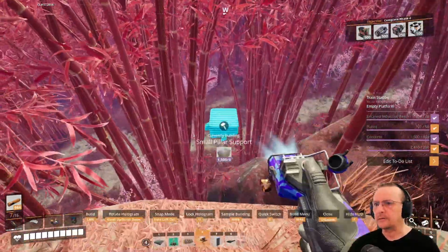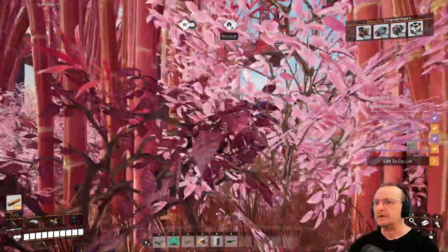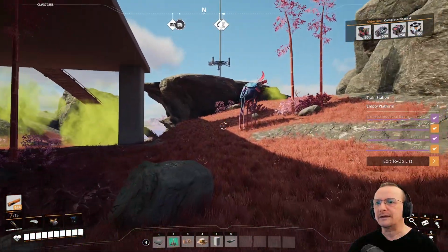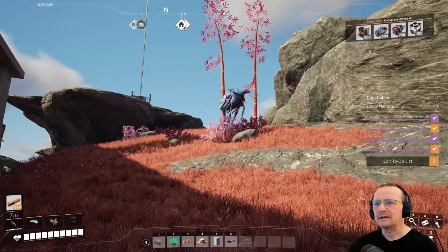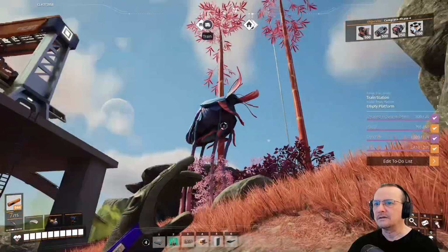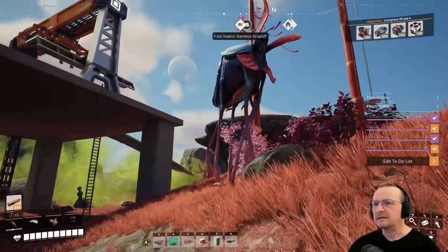Right here. Look at all this bamboo. There's so much wood. I mean, honestly, you could get unlimited wood. What the heck is that? What the heck is that? These things don't walk. What is this?